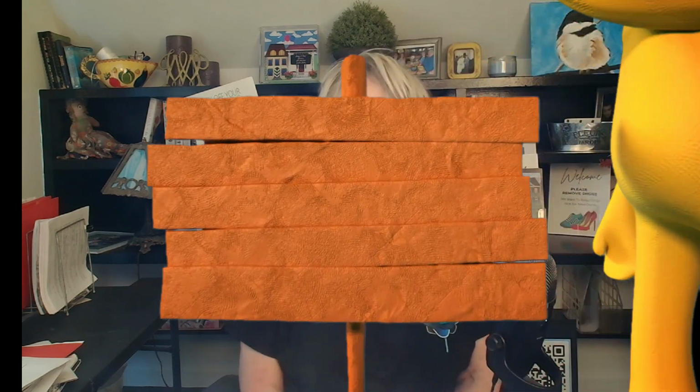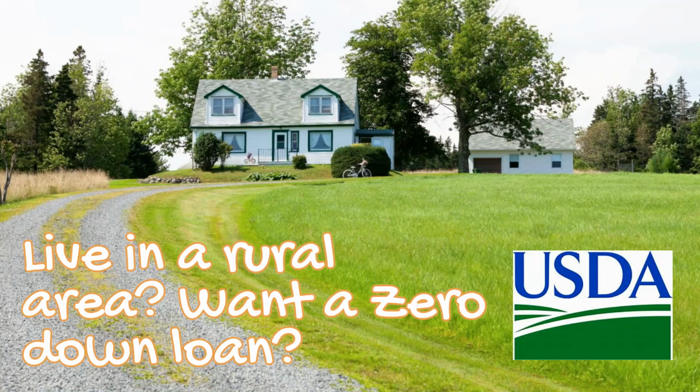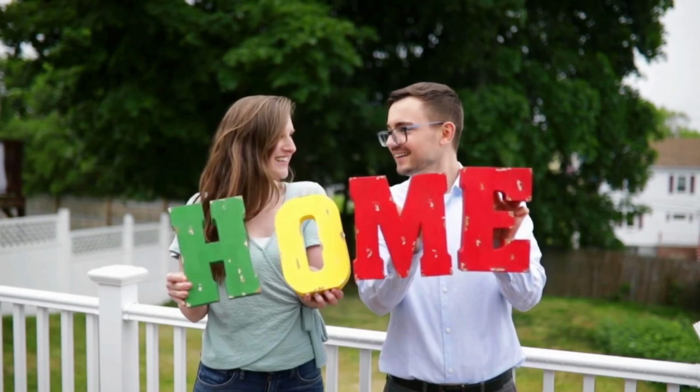And then next thing I want to tell you about are loan options here. Besides the typical government-backed loans, FHA, VA, and conventional mortgage loans, the Eastern Panhandle is eligible for USDA zero-down loans because of the sparse population, and that's a requirement for that loan. It's popular for first-time home buyers.